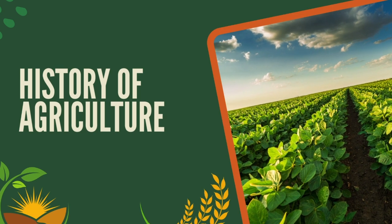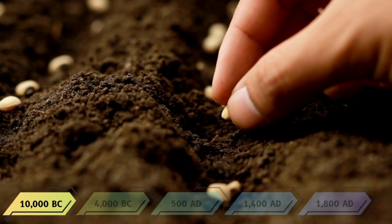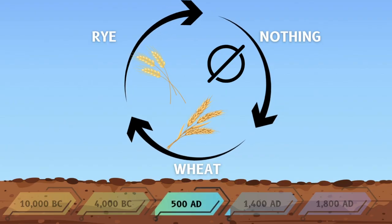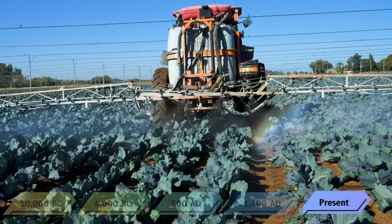In addition to breeding for appearance and shelf life, the soil is becoming sapped of nutrients. So, how did we get here? For context, let's skim the history of agriculture. From the shift to agriculture in 10,000 BC to the development of the three-field crop rotation system in the Middle Ages, farming practices have continually evolved.